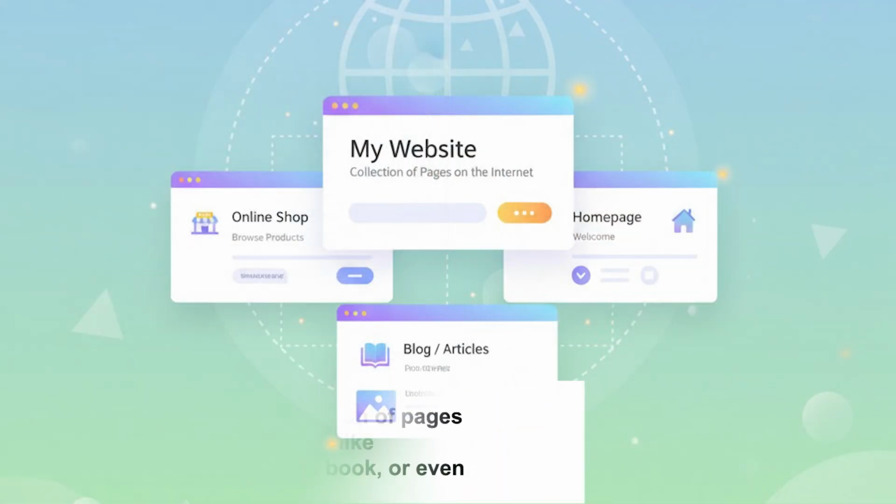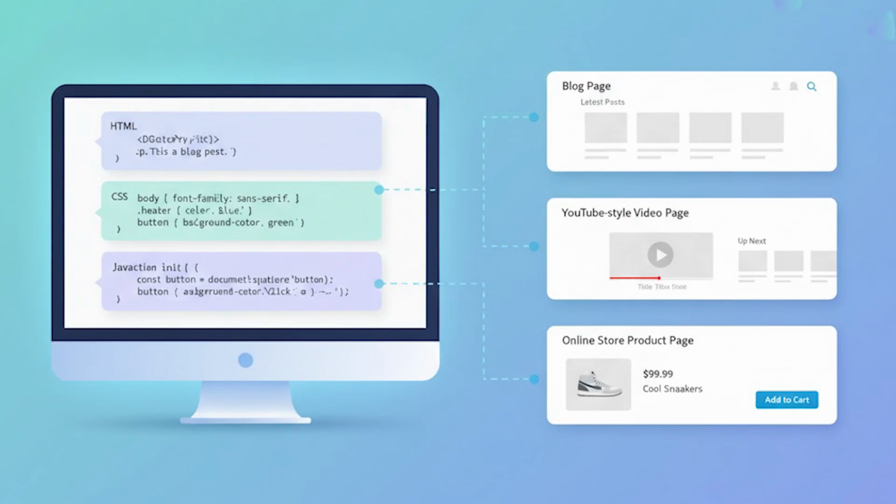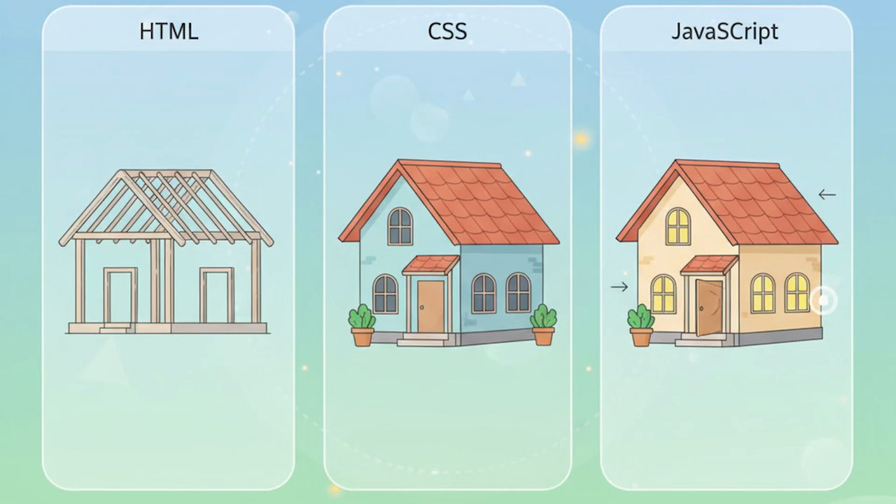A website is basically a collection of pages that live on the internet, just like a digital version of a shop, a book, or even a house. Every page you visit, whether it's a blog, a YouTube video, or an online store, is built using code like HTML, CSS, and JavaScript. Think of it like this: HTML is the structure, like the walls of a house. CSS is the design, the paint, layout, and the style. And JavaScript brings everything to life: buttons, movements, or lights.